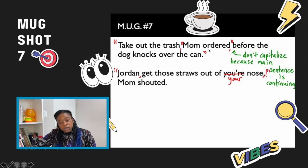So here we just broke the sentence. So the sentence is, take out the trash before the dog knocks over the can, but the writer has inserted Mom ordered. So we don't need a capital letter over here as we did over here. So again, you can see the full stop is within the quotation marks and not outside.